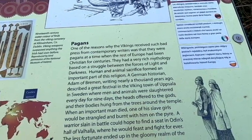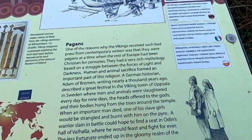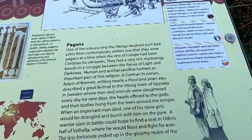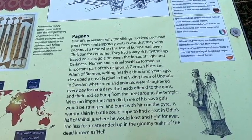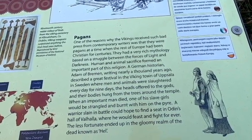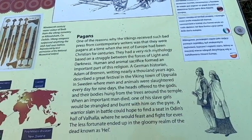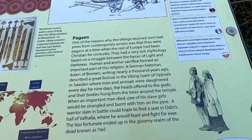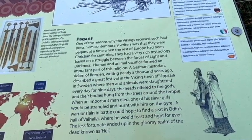A German historian, Adam of Bremen, writing nearly 1,000 years ago, described a great festival in the Viking town of Uppsala in Sweden, where men and animals were slaughtered every day for 9 days. The heads offered to the gods and their bodies hung from the trees around the temple. When an important man died, one of his slave girls would be strangled and burnt with him on the pyre.